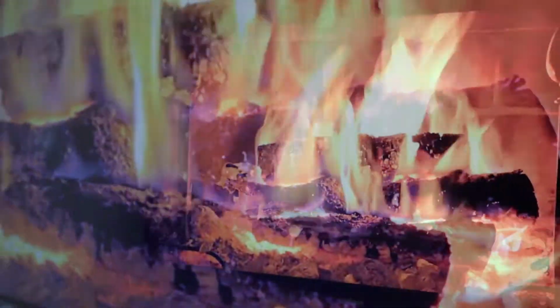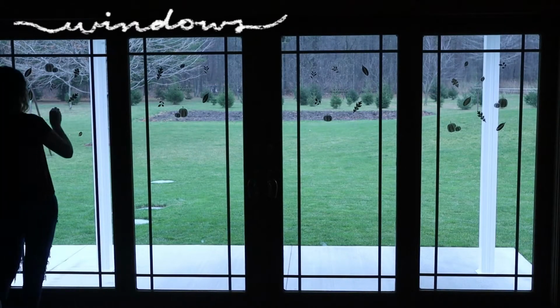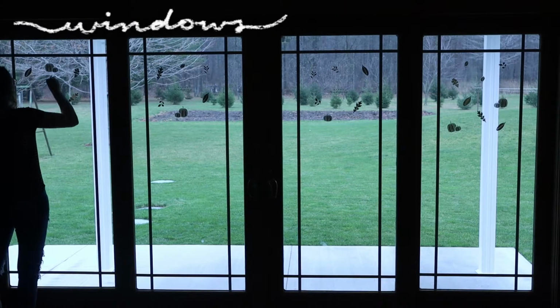I mentioned this on Instagram, but I love the instrumental Christmas music with the artificial fire. We don't have a fireplace, so it was really nice to have that instrumental music going on in the background.